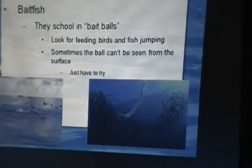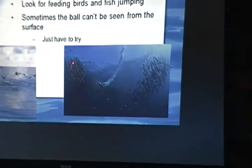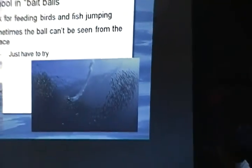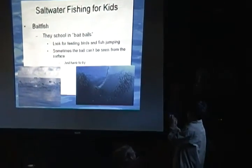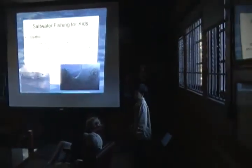And this is from underwater, a bird diving, and the bait ball scattering, and there's the bird right in the middle of the bait ball. They go in bait balls to look like a bigger fish, so other fish don't want to attack.